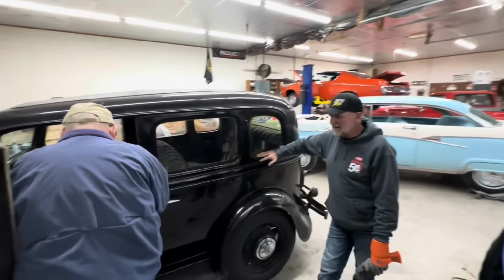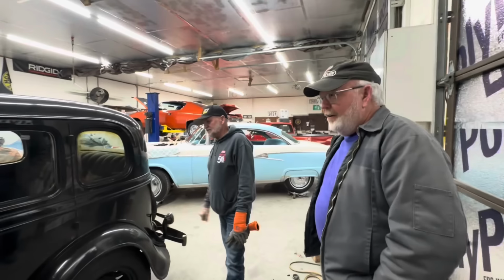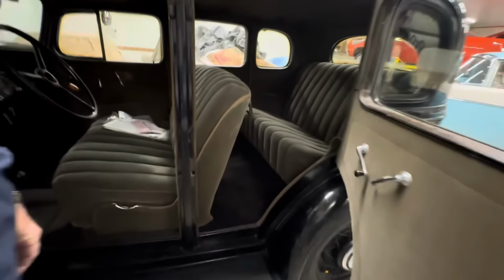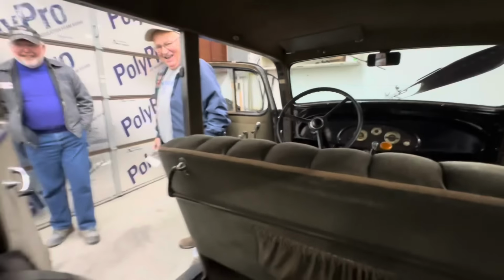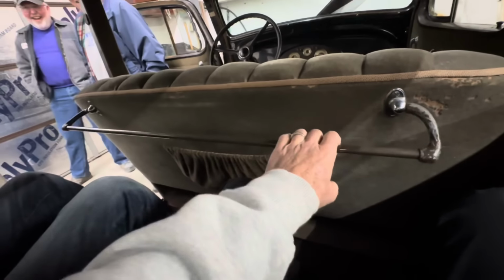I'm gonna tell y'all, that is a neat car. Have you ever sat in anything this old? Actually, I've sat in a Model A recently. You won't believe sitting in the back seat. The seats are amazing. That is so cool. Climb in the back of that thing and just sit back. Oh, man. Dude, you gotta sit down. I'm telling you, it's amazing. How comfortable it is. And it's got a whole bar. I'm telling you, you gotta sell me this car.